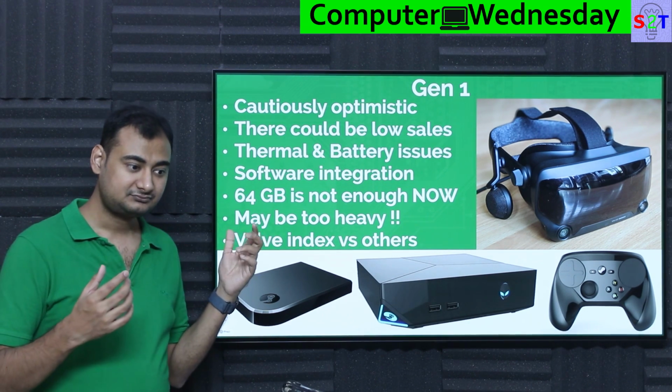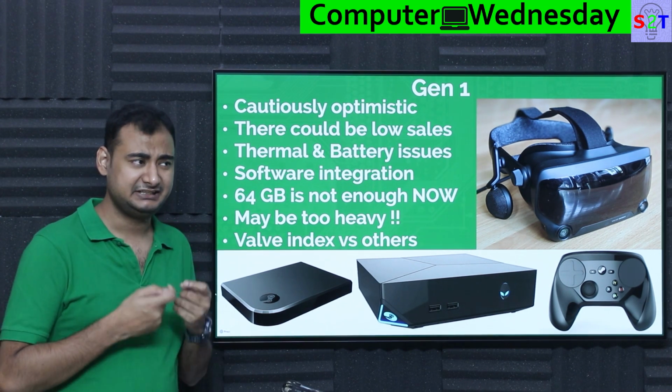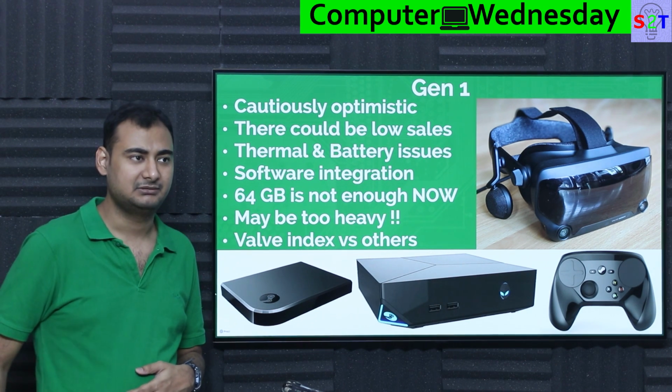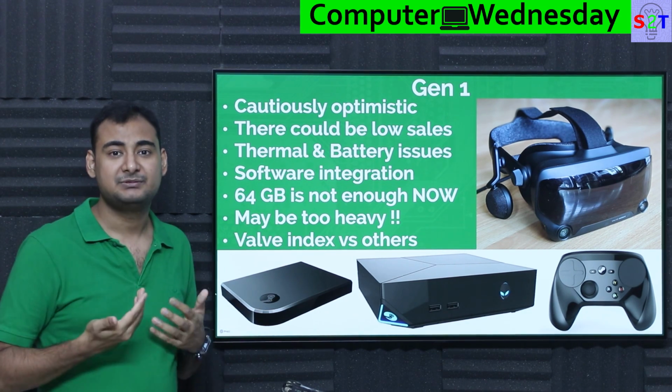And from Valve's own talks, which I have linked down below, they are not talking about this being self-upgradable. And again, even if it was upgradable, you will not find that SSD openly available in the market. So fundamentally, I really did not like this option. Many people could buy that and then be like, hey, wait a minute. Again, how many people do know that?